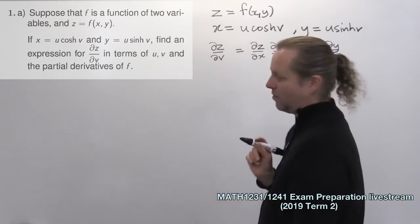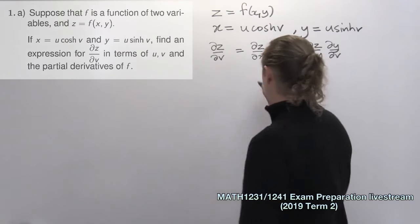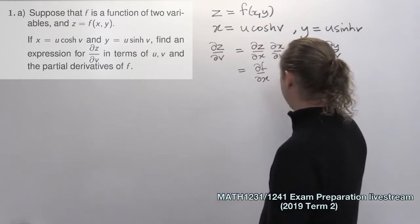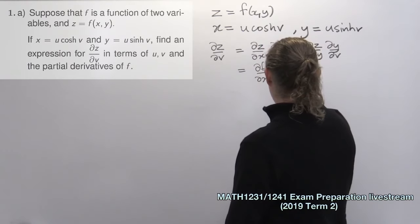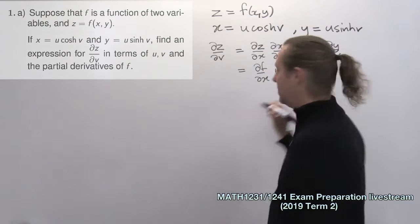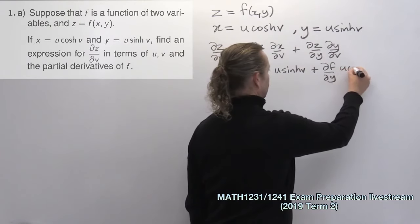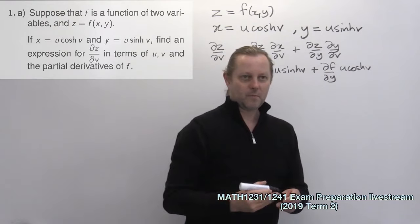Okay, so now it's just a matter of writing down what we can here, and the question asks us to find this in terms of partial derivatives of f. So first of all, z is just essentially f, so dz by dx is df by dx, and dx by dv, we can just use the formula we have up here. We just need to know that's minus u sin v, and the next one, dz by dy is df by dy, and y is u sin v, so we're differentiating with respect to v, so this is u cos v. I think that's, is that all done? Yep.